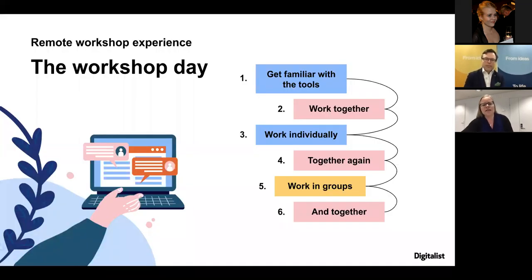So how to make it easier? For example, one way is splitting the day into different sections. And this is also what makes the workshop take a bit longer. But in the beginning, it's good to set time for getting to know the tools we're going to use that day. If there are several tools, make sure that people find them, get to know them and understand them, so that that isn't a hindrance throughout the day.